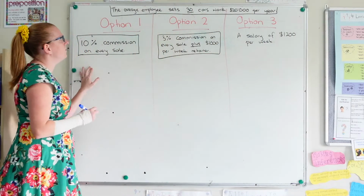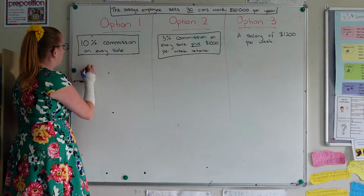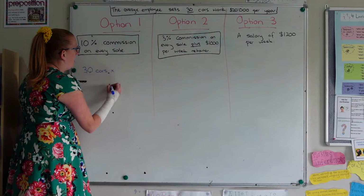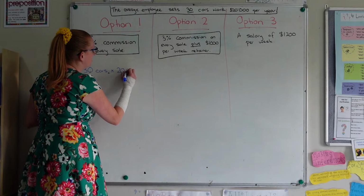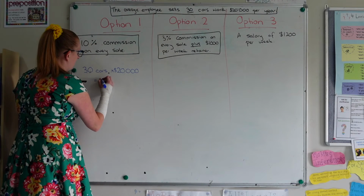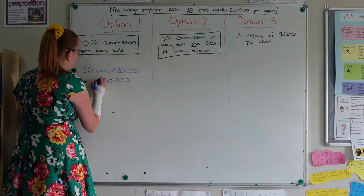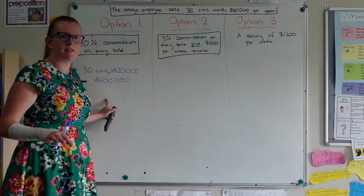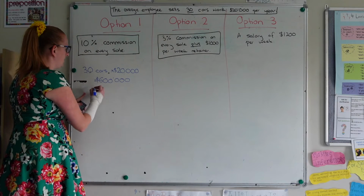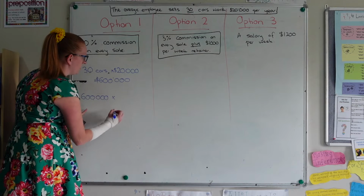So, first, let's multiply these numbers together. So he sells 30 cars, and they're worth $20,000 each. He'd be selling $600,000 worth of cars. All right, but he doesn't get to keep the $600,000. He gets 10% of that. So we're going to take this number here, 600,000, and we're timesing it by 10%.